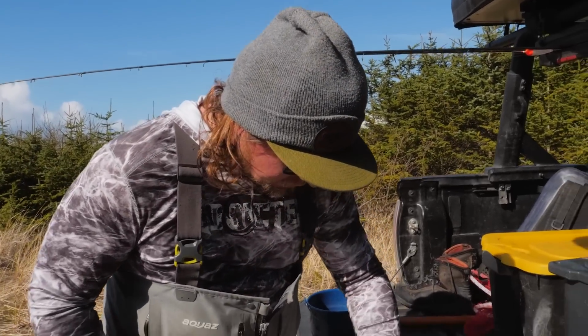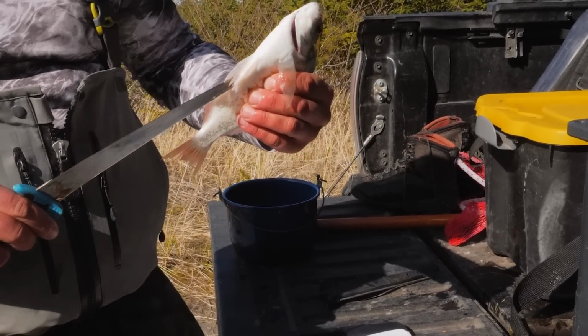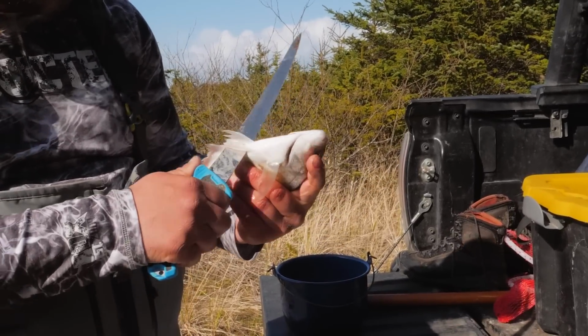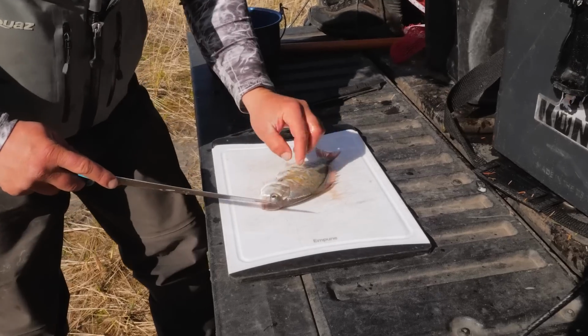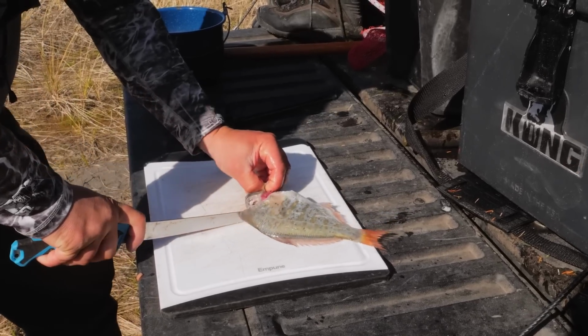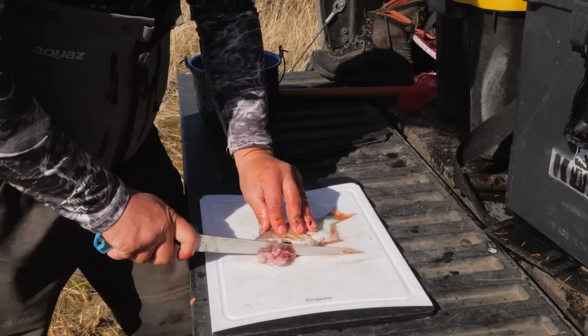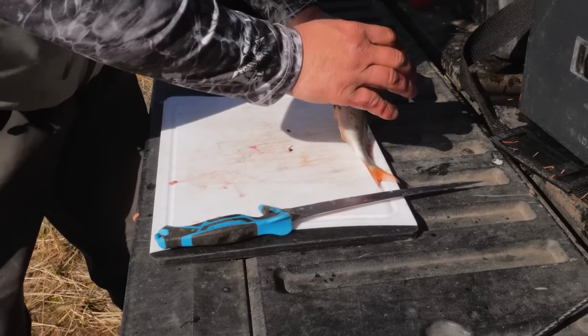So first off, we're gonna take our little tiny surf perch that we got here. We're just gonna gut this guy. We're gonna gut and gill him. So I'll take these front little fins off. And I will take the poor guy's little head off, just like so. All those guts will come right with it. Give it a little rinse.